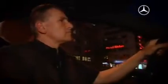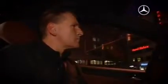As evening comes, and it's a comfortable 24 degrees Celsius, the designer and type project leader Uwe Haller uses the night to take the new CLC for a drive.